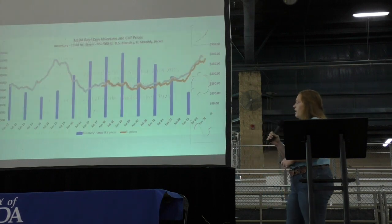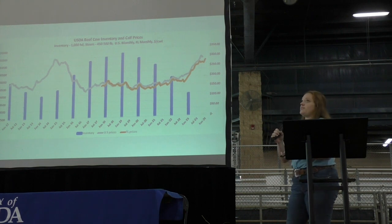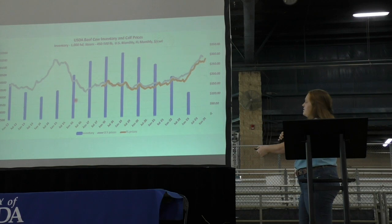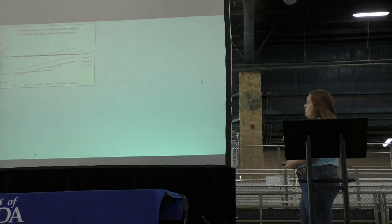So from that, this is just a graph. I hope y'all can see that. But the blue is just the inventory levels. I'm going to use this fancy thing that Bridget gave me. Okay. So the blue is the inventory levels, and so you can see as inventory gets lower, prices trend higher. So just kind of wanted to give a visual there.